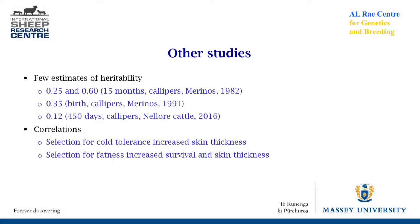So he showed after several generations that those animals that were cold tolerant had thicker skins. So that's good. That works in our favour. There was another selection experiment down here with the Coopworth lines, the fat and lean Coopworth lines. The fat line had increased survival compared with the lean line, and also had thicker skin. So all of this is adding up to looking positive, if you like.